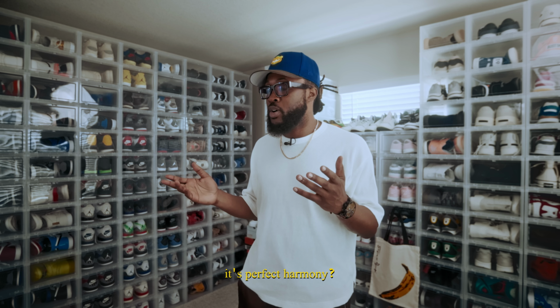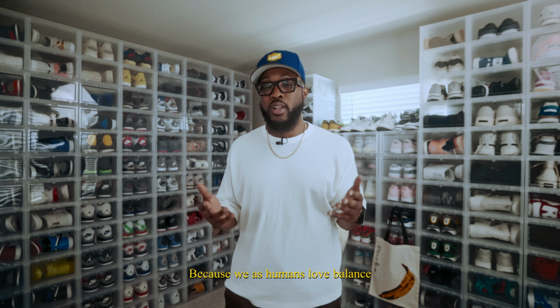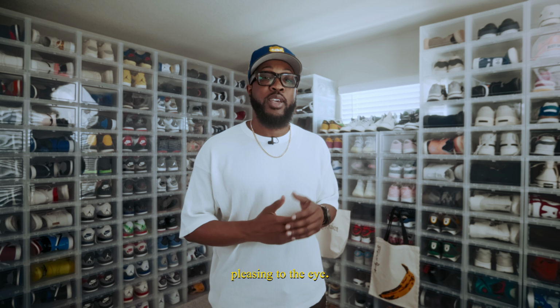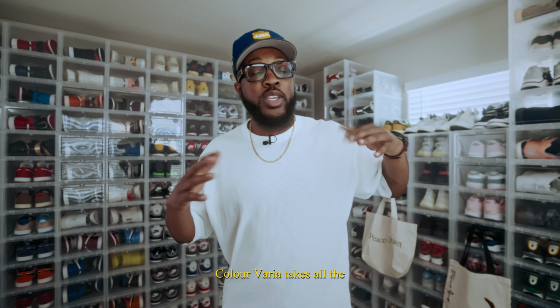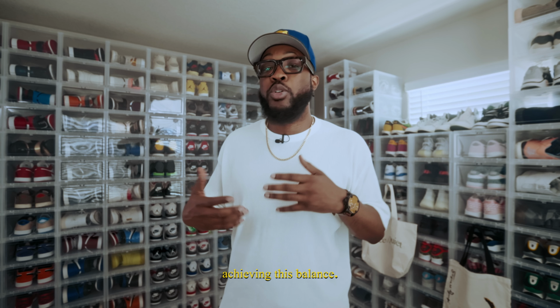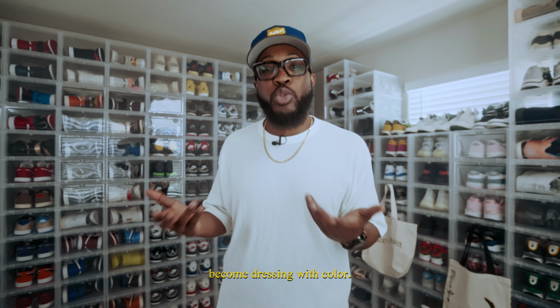But how do I know it's perfect harmony? Because we as humans love balance, and that's exactly what contrast is. Contrast is naturally pleasing to the eye. If you buy a bright colored car, chances are the interior is gonna be dark. If your house has white walls, the furniture and the appliances are probably a darker shade. Colour Varia takes all the guesswork out of achieving this balance. And the more you use it, the more comfortable you'll become dressing with color.